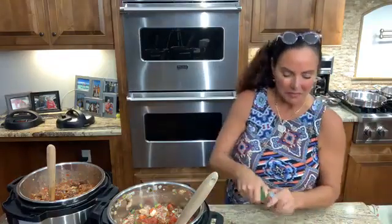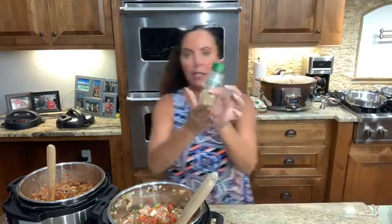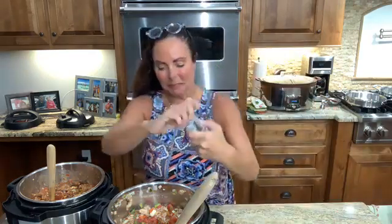So, okay, so next one is coriander. So it's some ground coriander, and it looks like that.